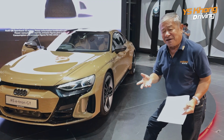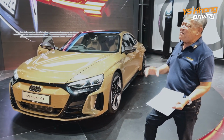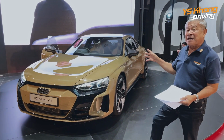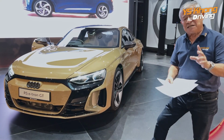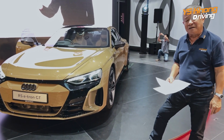But of course, if you drive like Khong up Genting Highlands, it's going to give you a lot less than that. I would say maybe 300 to 400, but that's still a very good range, because this is certainly one of the biggest battery capacities that I've seen, and I hope to be able to test this car soon. It gives you 646 bhp and 800 Newton meters of torque.